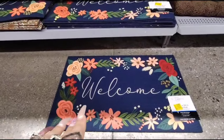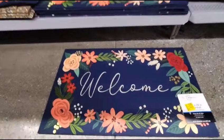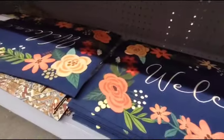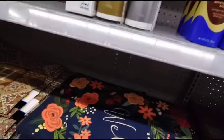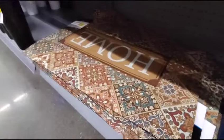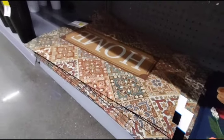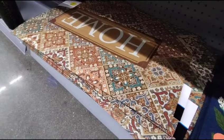Hello friends, we're here at Walmart. We're in the clearance section. This mat, it says welcome. It is $2.50. It was originally $6. I like it. Reminds me of Pioneer Woman, and I like the navy blue because we're getting into the Americana decor. Now they have a second style, and I like that more for fall. I would take this for fall, but I can't be storing stuff for fall quite yet. But this would definitely be a great fall one.